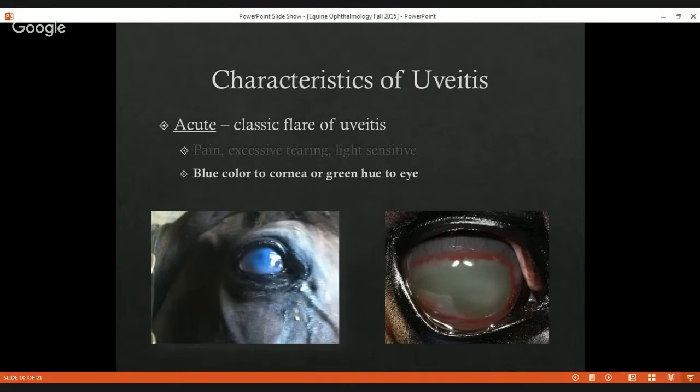The color of the cornea, actually the color of the whole eye, is very important in these cases. That blue color is the corneal edema that Dr. Bass was talking about, and sometimes it's caused by corneal ulcers, and sometimes it's just caused by the inflammation within the eye. There are also cases that have a green hue to the eye, like this picture on the right. This is all the inflammatory cells and factors floating inside the globe that create a green hue to it.